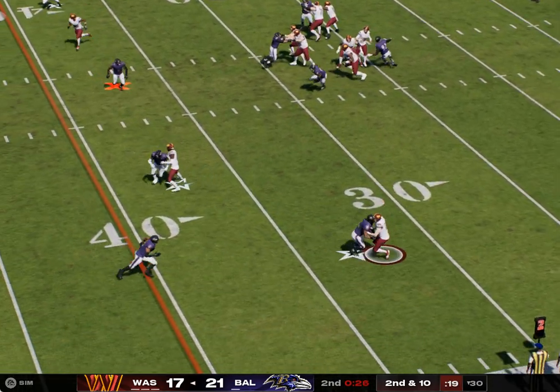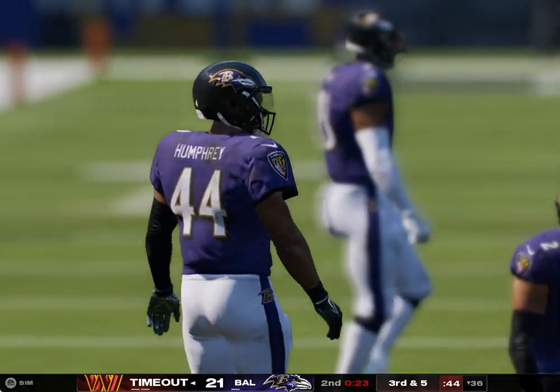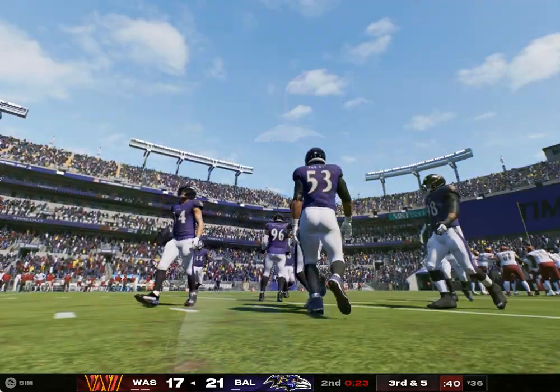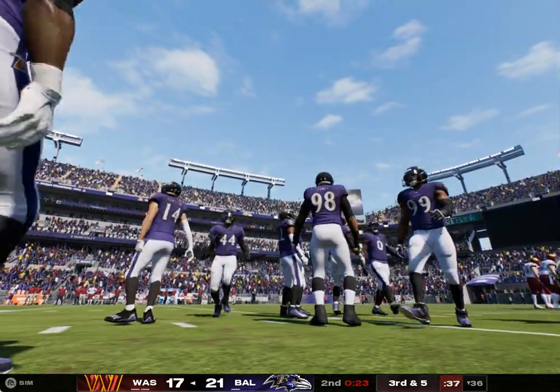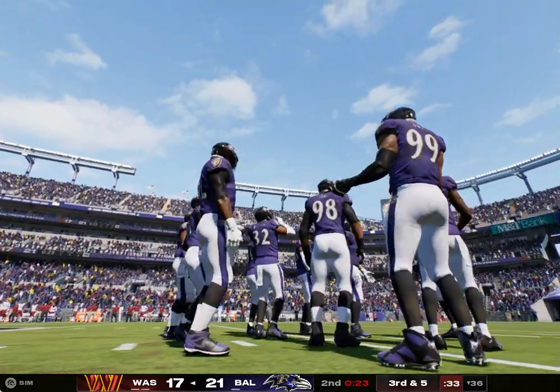Throwing is Mariota. That's to McCaffrey, complete. Yeah, he was able to shed one tackle, but could not get away from there. And Washington now going to use the first of their three timeouts, as the stoppage will come with 23 seconds to go till halftime.